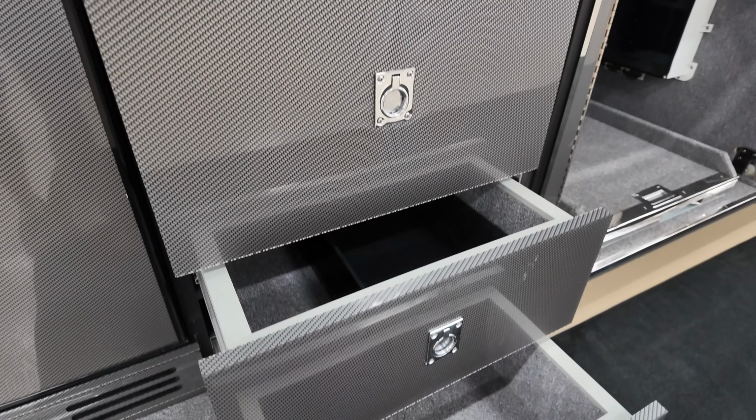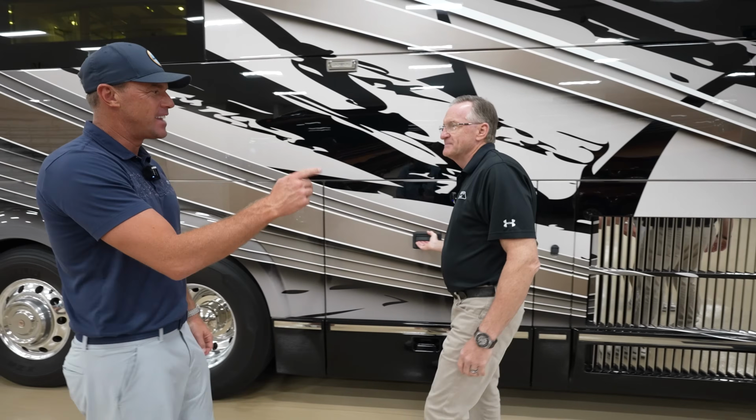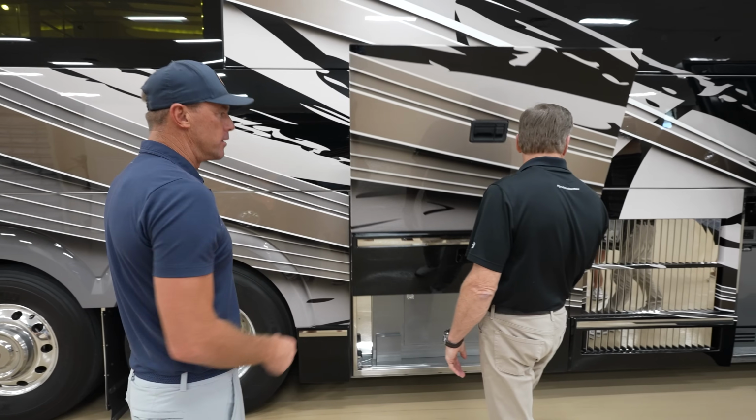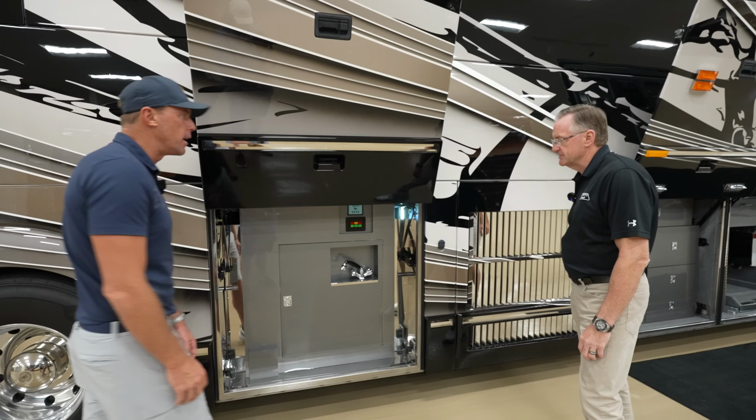Storage here, the refrigerator already set. Yes, sir. Water ready to go. Yes, sir. And they've even got stainless. Now, is that done at Liberty Coach? Yes, it is. The stainless fins. I don't think that comes from Prevost. No, that isn't. We do that.